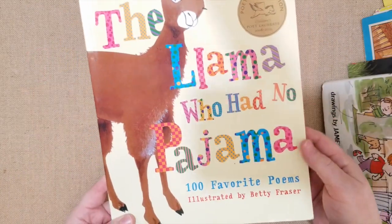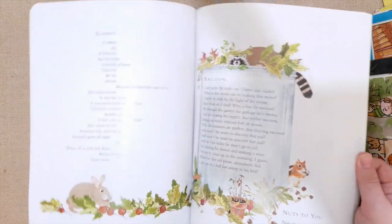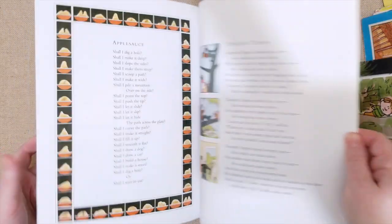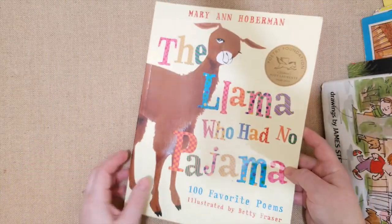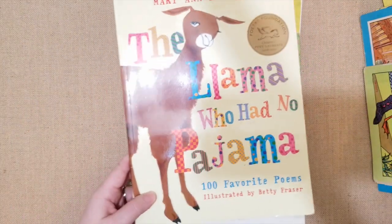And the llama who had no pajamas is a really funny one too. I like this a lot, and my kids seem to enjoy it. There's a lot of good stories here, and a lot of poems about pets and insects that we really like to read. So these are all of our morning read out loud books that we have been enjoying.